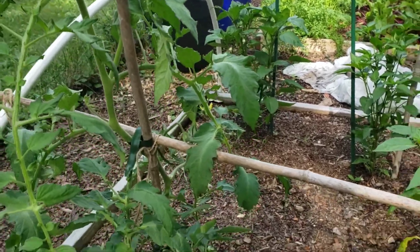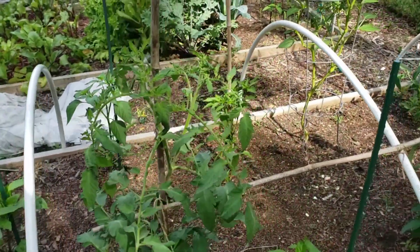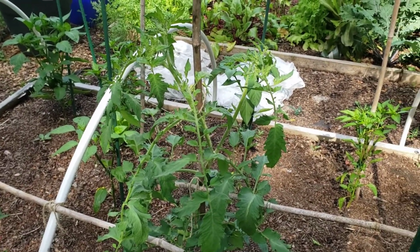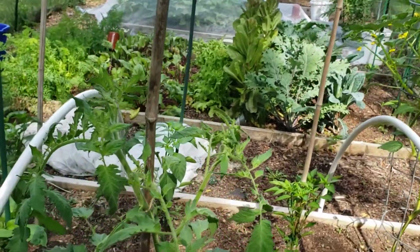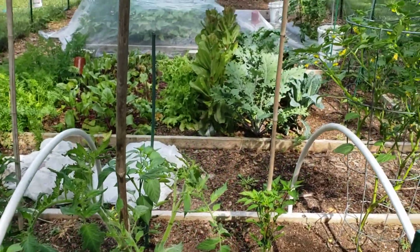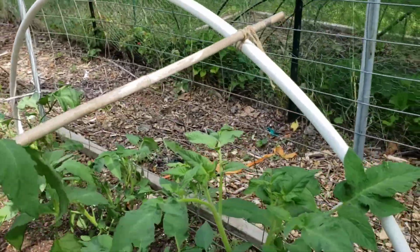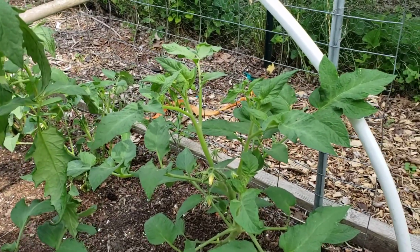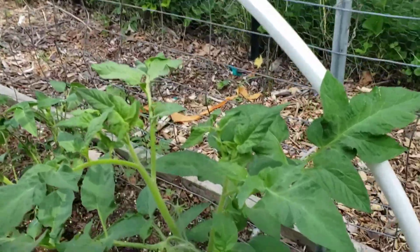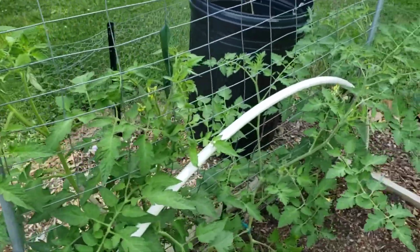So as far as tomatoes go, we usually grow several paste tomatoes for sauces. So this year we're growing Amish paste. This is our first year doing that. In the past we've grown Roma tomatoes. So we mostly have paste tomatoes, and then over on these trellises we usually try to grow some sort of heirloom bigger tomato for fresh eating. So this is a Brandywine, and then these are cherry tomatoes, I believe.